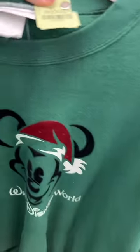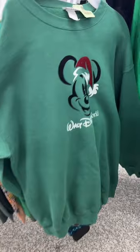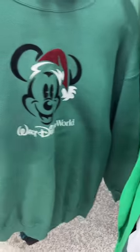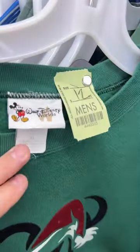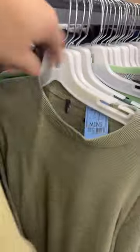Ooh, this is an old school one. If it was only Christmas time, this would actually be worth picking up. It does have a couple little marks on it, but it's a Disney. It's $13. It's a little too much. But if it was around Christmas time, I might consider picking that up.